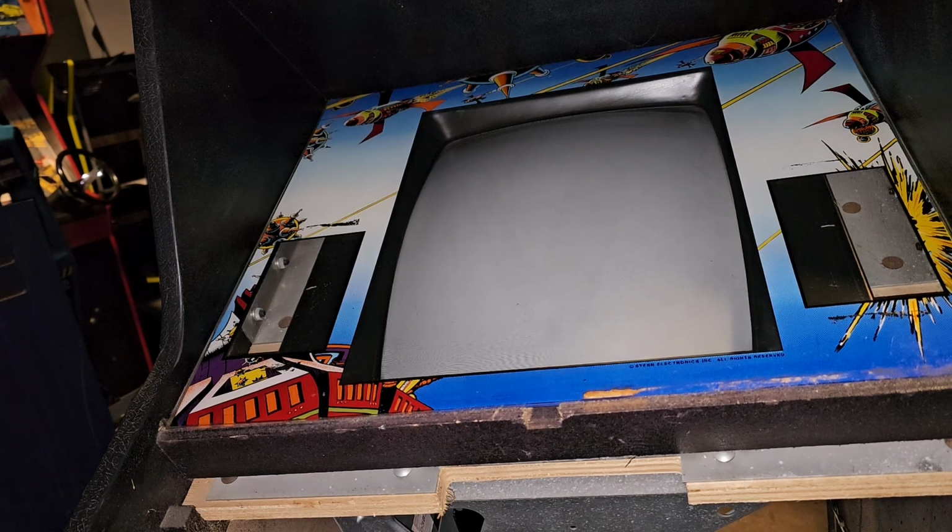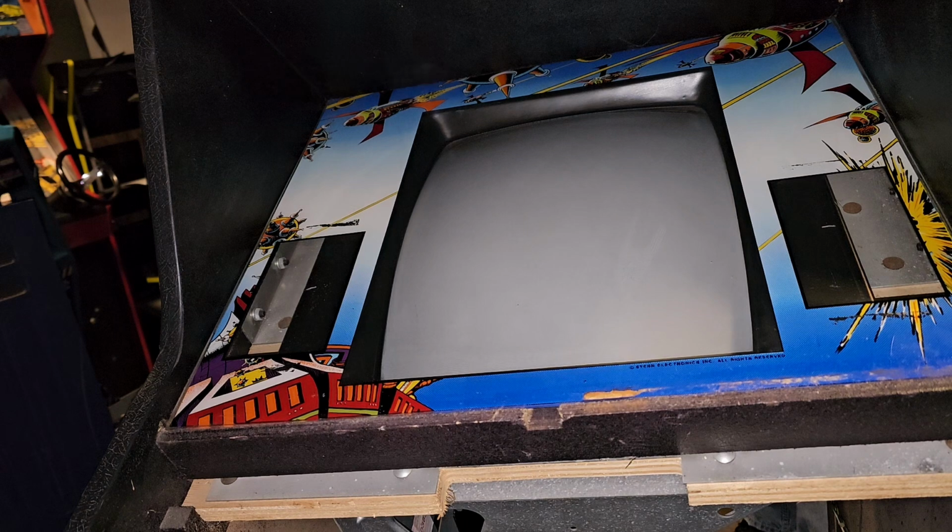Out of all my games that I've cleaned the tubes, I've never seen a more filthy monitor than in my Crazy Taxi. Now, I believe when I cleaned the pedal assemblies too, they were full of grass and sand. So it must have been on some beach location for a while, but man, that sucker was dirty. Anyhow, enough about that. Let's get the monitor on.